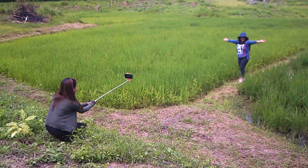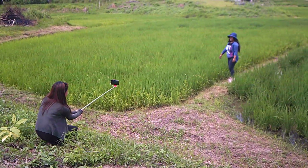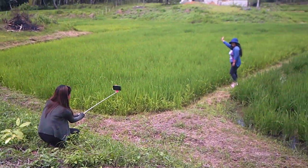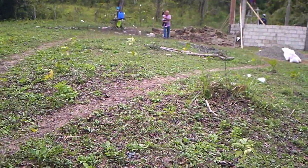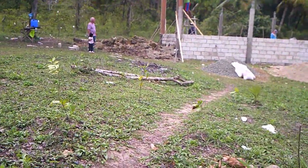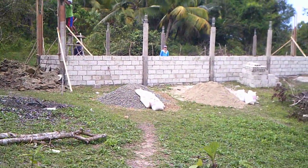And of course, look at this. They're taking selfies here. Typical of the girls. As many videos as you people have seen, you definitely know how the girls are.